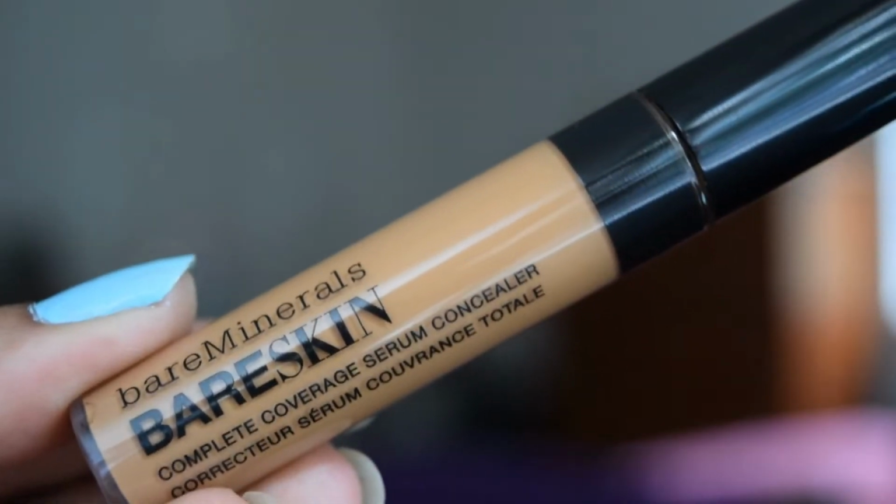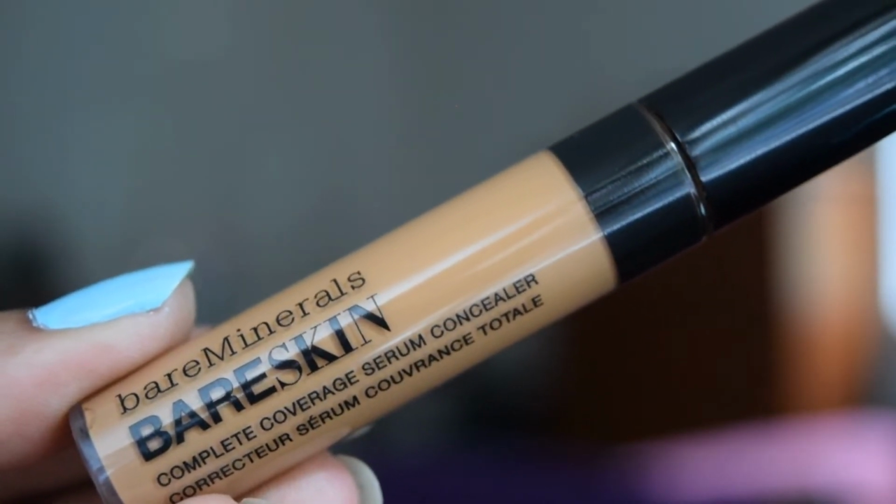And when I was trying to figure out the best serum concealer to use, I came across a lot of positive reviews for this Bareminerals Bareskin Complete Coverage Serum Concealer. And that's what this is right here.